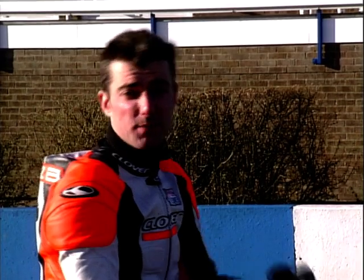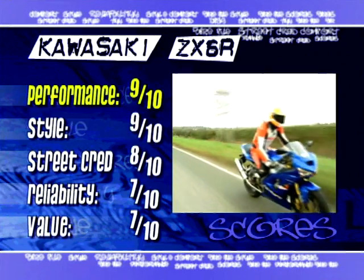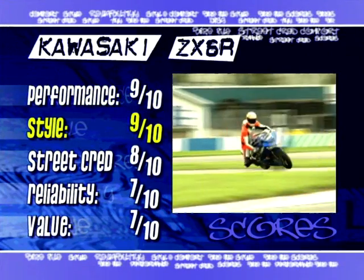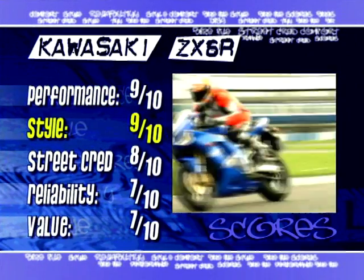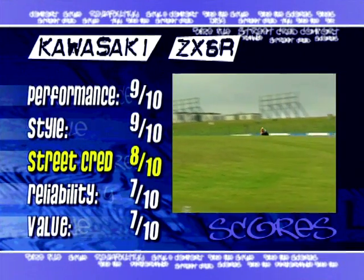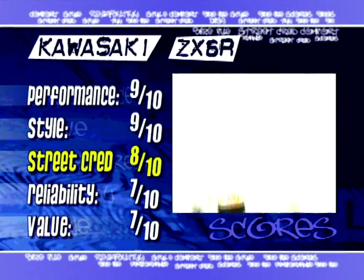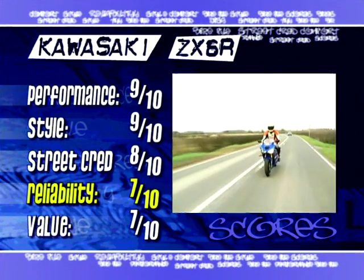Well, apart from these actually, because here come the scores. Performance, 9 out of 10. Absolutely stacks of it. Styling, 9 out of 10. Best looking 600 for my money. Street cred, 8 out of 10. It's new, it's cool, and it looks good. Ooh, sounds nice too. Reliability, 7 out of 10.